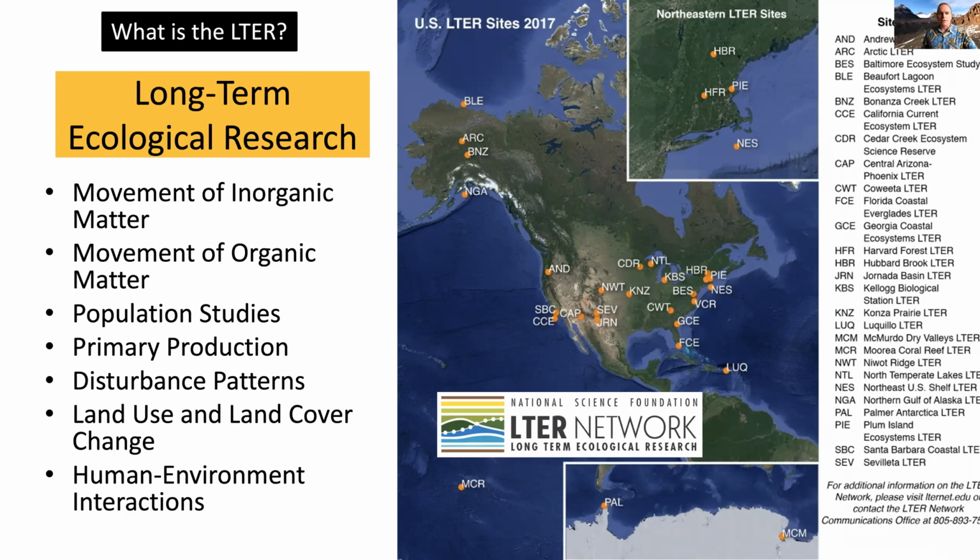So we're charged with things like the movement of inorganic matter, the movement of organic matter, studies of populations, and we're charged with getting at primary production, photosynthesis, net primary productivity. We're charged with studying the patterns of disturbance and the patterns of ecological recovery and succession. We also look at land use and land cover change and human environment interaction. So those are the things that each one of these sites across the network are studying, including our sites.